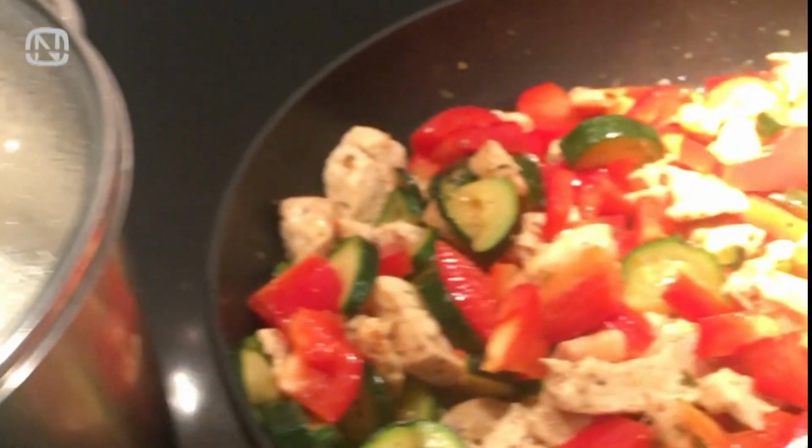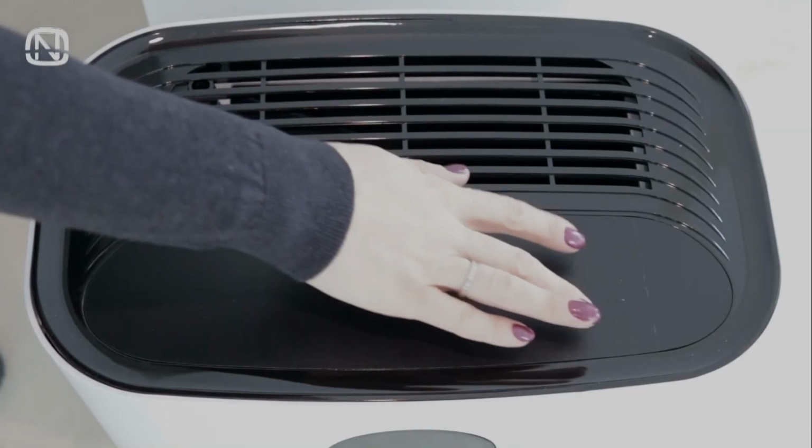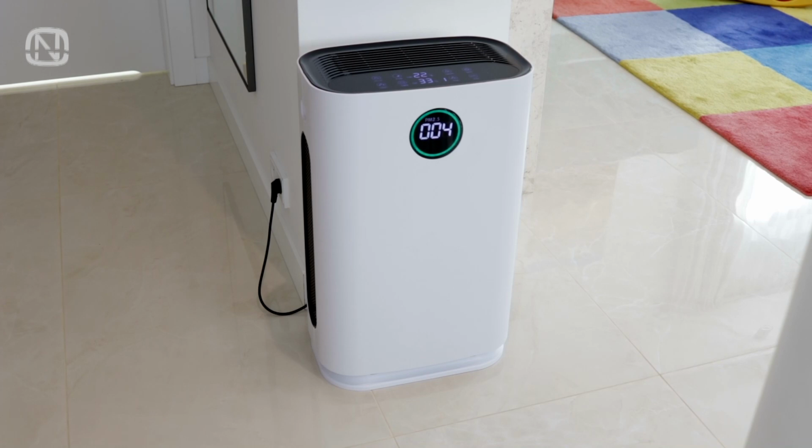If you are tired of stubborn kitchen odors, use an air purifier and the problem will go away.